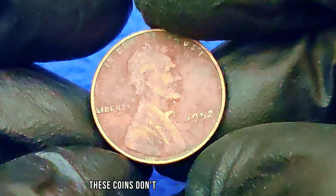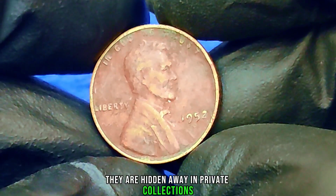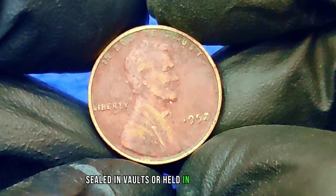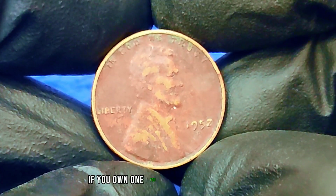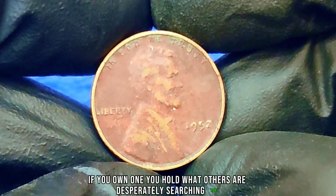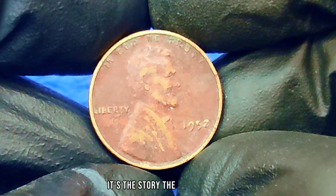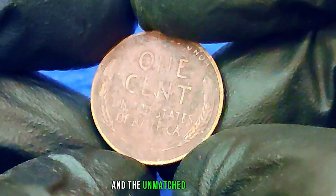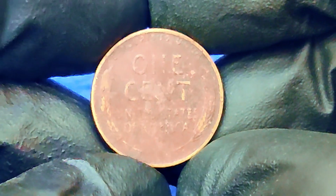These coins don't circulate in the public. They are hidden away in private collections, sealed in vaults, or held in auction houses under tight security. If you own one, you hold what others are desperately searching for. It's not just the age or the metal, it's the story, the preservation, and the unmatched aesthetic that makes collectors willing to pay enormous amounts of money for it.